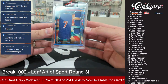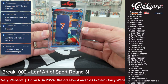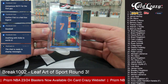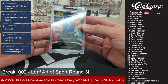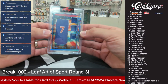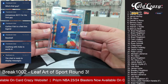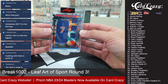Next one up, Work of Art, Carmelo Anthony, 11 of 12. 11, Brad Fitzgibbon. Unanimous Rookie of the Year. That's why you guys know baseball. Carmelo Anthony. Game-used memorabilia from Melo himself, going to spot 11, Brad Fitzgibbon. Right, so got 2, 11, and 12 winning cards so far.